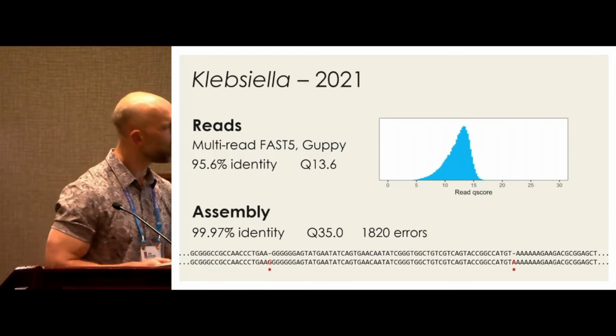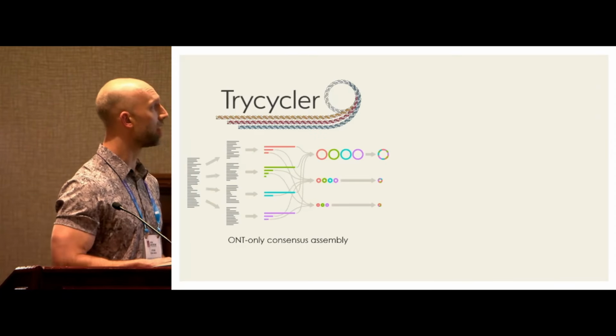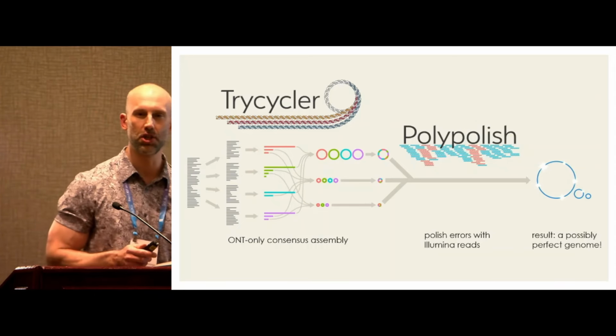So how would I assemble the best possible bacterial genome in 2021? Well, since Nanopore assemblies had gotten so much better, I leaned away from Unicycler's short read first approach to assembly to using long reads first. And this was when I developed Tricycler, which can give a very, very clean consensus assembly using nothing but your Oxford Nanopore reads. And then I would just bring in Illumina reads at the end to polish it up. And I developed PolyPolish to do that. And I think in 2021, maybe this could give you a perfect genome. Possibly. I wouldn't guarantee it. Certainly a better genome than you can get out of Unicycler, though. So we're making progress here.